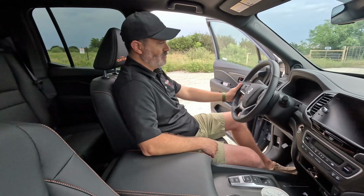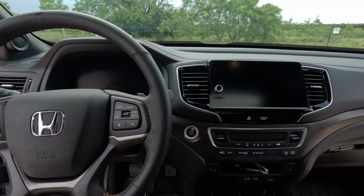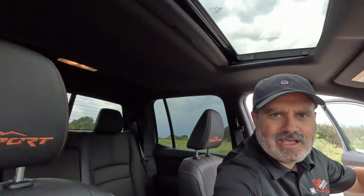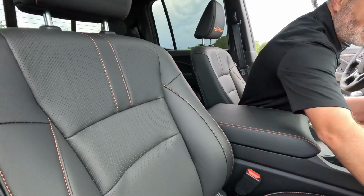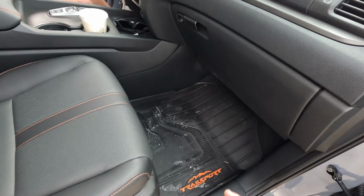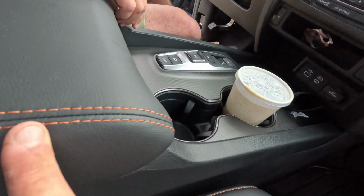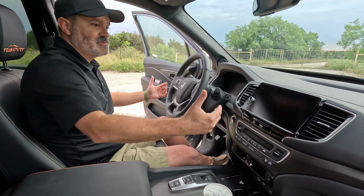And wait a minute. Is this a Pilot or a Passport? No. It's a Ridgeline. Oh, it's original. That's right. And to your point, Brian, it's a Trailsport Ridgeline. That's one of the other goodies we get. We also get orange stitching here and Trailsport badging down there. And we also get orange lighting here and in the door. So that is all the Trailsport specific stuff. The rest is just a Pilot, Passport, or Ridgeline. That's pretty much it. Let's go drive it. Deal.